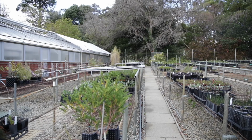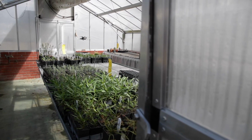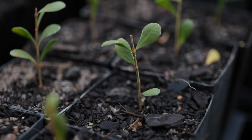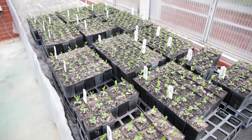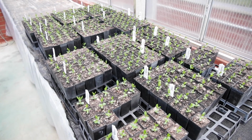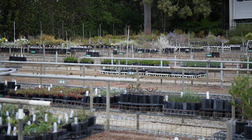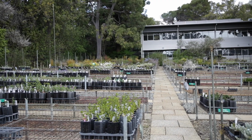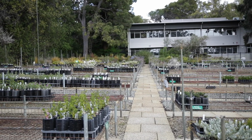Once we've got seeds germinating, we then bring them up to this nursery here, and they're grown here in the glasshouse for roughly 6 months until they're ready, and we'll take them out into the translocation sites and plant them out into the wild. The staff here at Kings Park Nursery have been great to work with. They've been really helpful in trying to work out ways to get these seedlings to grow when we have issues, and just generally being quite helpful in assisting us in getting translocations to work.